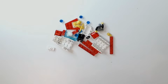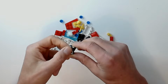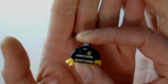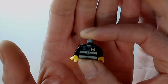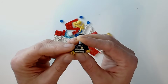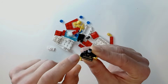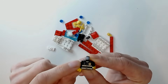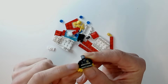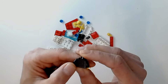All right, there's our parts and pieces, and hopefully the zoom and the focus will work if I do this. Look at that, it works. Yay. So we've got a firefighter torso there. It's got the firefighter badge and the reflective strips across the torso. Nice print of the shirt as well. You can see the collar, and the radio just here. A very nice detailed print. Nothing on the back though.